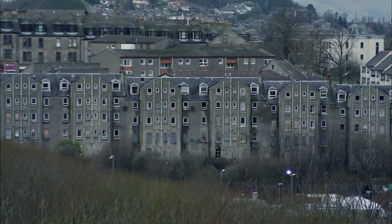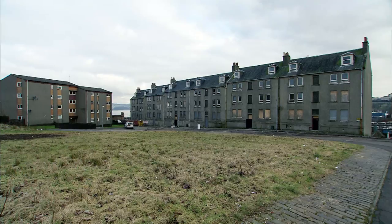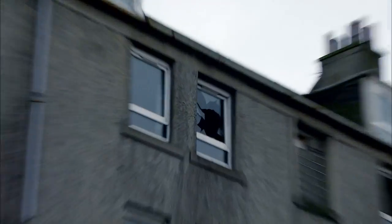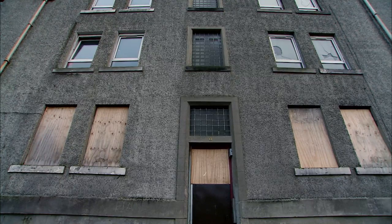In Greenock, near Glasgow, there's a massive job. 48 derelict flats used for years by squatters and drug takers need to be cleared and made safe in just 7 days. But no one is sure exactly what the job involves.